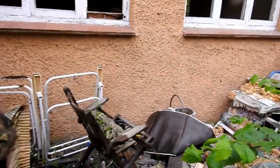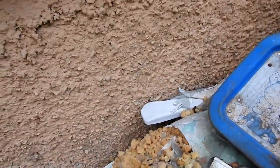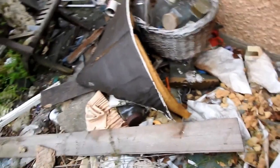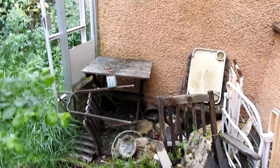Finally brought you into this little conservatory. Wow. Ghostbusters! Who used to watch the old Ghostbusters? You wouldn't want to walk all the way around to get in the conservatory? Well, obviously you could get in from that way, I suppose. Either way, you've got to come all the way around and then come all the way back in again to get your coffee. Oh, isn't it beautiful? It's a bit damaged in the house. It looks a bit creepy in there, guys.